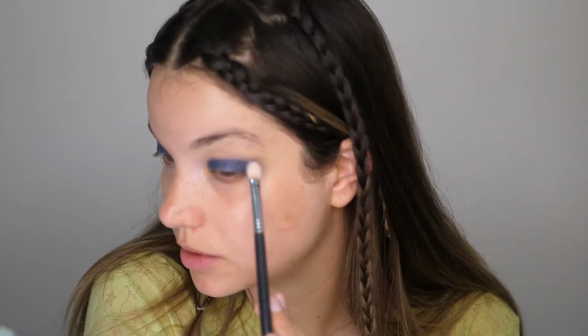This is perfect. It's actually kind of deeper than I expected it to be, but this will work. I'm just gonna keep going in with this same brush. There's no additional product on here, and I'm just gonna really softly start blending out the edges.